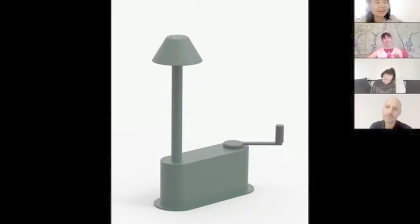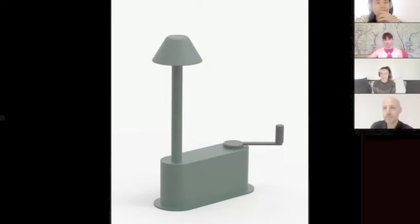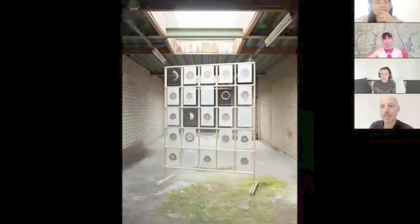The nice touch is that you can leave a base and you can remove the lamp, so that you can walk around the castle as if it was a kind of modern day torch or candle. So that's the more fun aspect of it. But we really wanted to have something that makes you realize how much energy you need to use just to have a little bit of light. So it really brings the idea of resources to the fore.